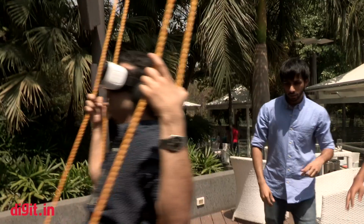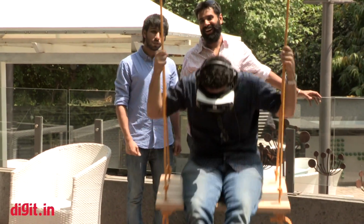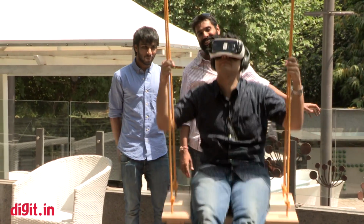Now, because it's VR, we get to play around with height. And because your feet aren't touching the ground, we get to play around with depth. So we can take you far higher than where you were actually going on the swing. And we can give you a whole lot more depth because your feet aren't touching the ground.